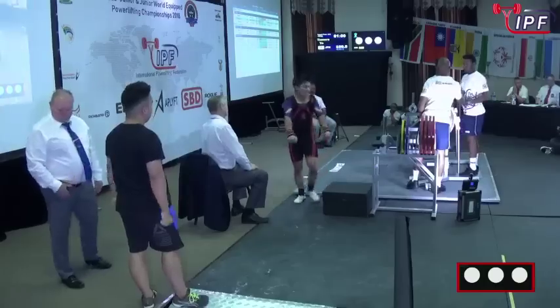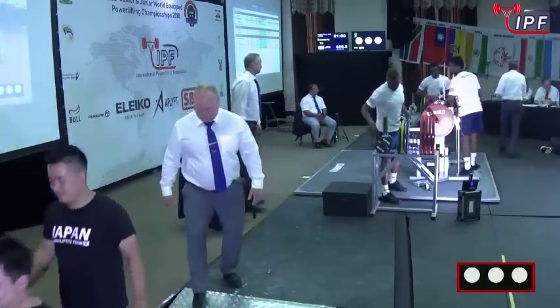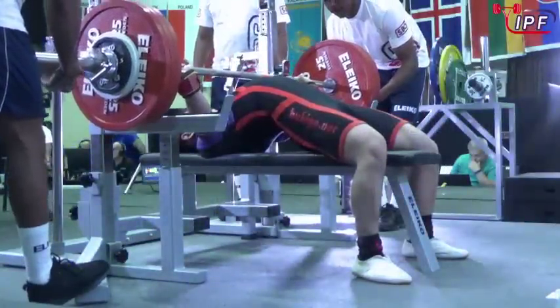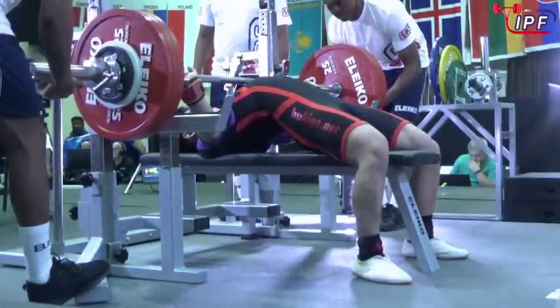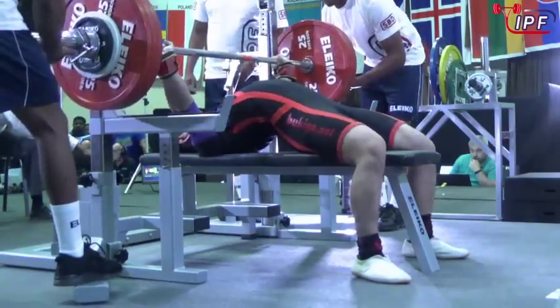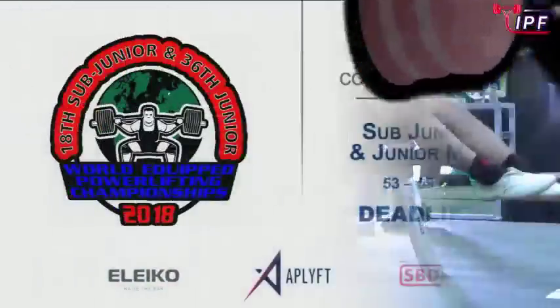3 white lights for a world record. That's a big deal for a kid that might still be 18 years old lifting the juniors. Absolutely huge, depending on when his date of birth is. Wow, already a world record, 190.5 kilograms to give him the gold medal and the world record in the bench press.